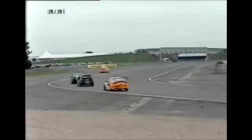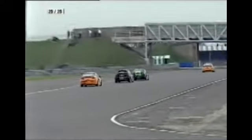There's no change there, and unless Chilton takes a really big risk coming into the last couple of corners, I don't think he's going to be able to get through and take second place. So he's just going to have to settle for third. But Gareth Howell, how must he be feeling in that car right now? He's had to sit out most of this season, but the 24-year-old from Bromley has driven so well here today.